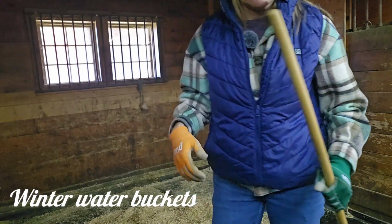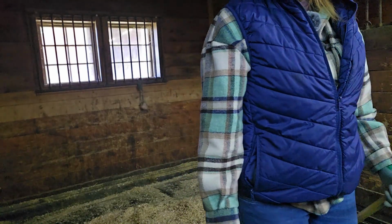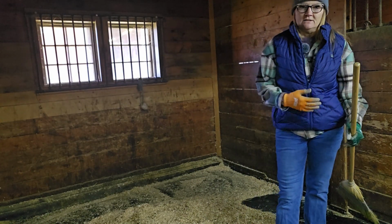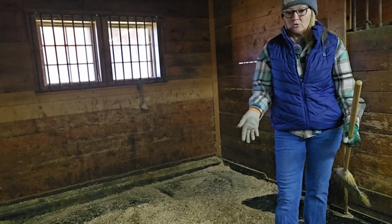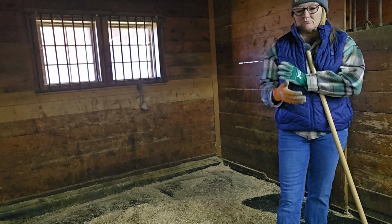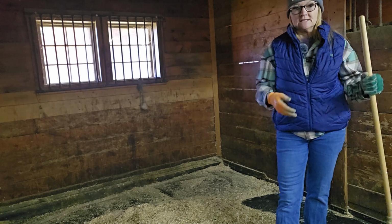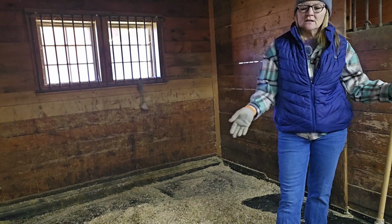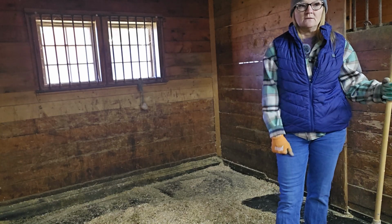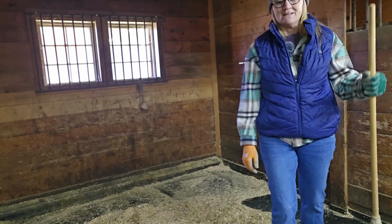Water buckets already this year. It's been in the 40s during the day. It's been getting down to the low 30s and the 20s a lot. But when the horses come in, they really produce a lot of heat, body heat. So we haven't had to plug them in, but we have them set up so that they're ready to go when we need them, which I think next week we're going to need them.